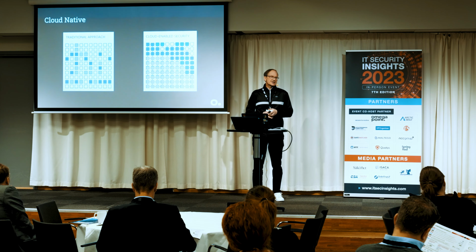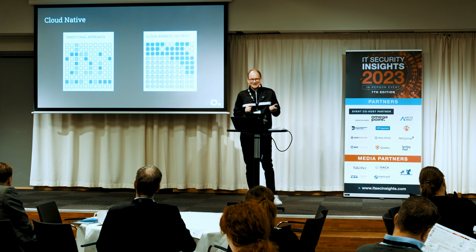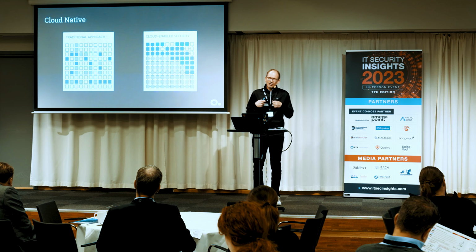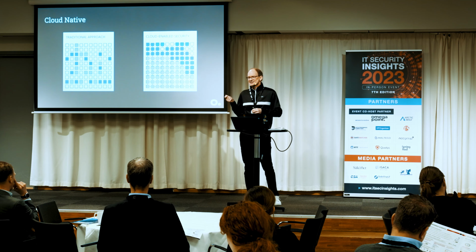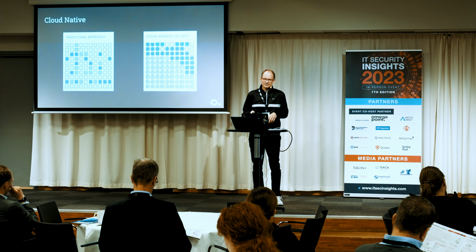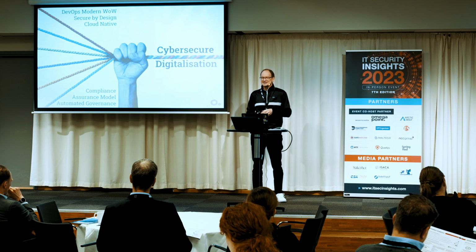Then we have these two images. They are taken from a presentation from Microsoft. On the left-hand side, we have all the boxes, all the things you need to master to be efficient and secure. And on the right-hand side, the gray boxes are offloaded to the cloud provider, and then you can spend your limited resources on fewer areas. So that's their take on helping you offload important stuff to the cloud. So that was the brief DevOps, secure by design, cloud native thing.